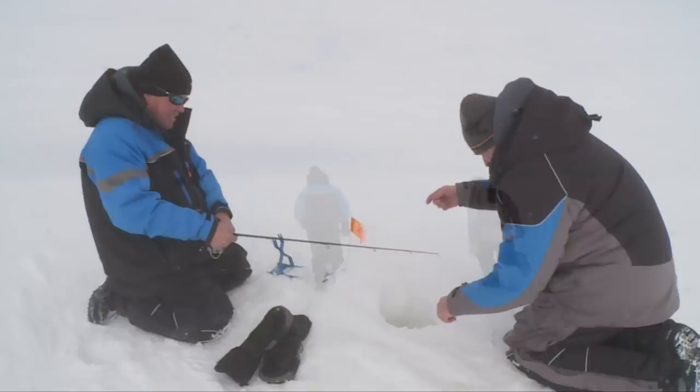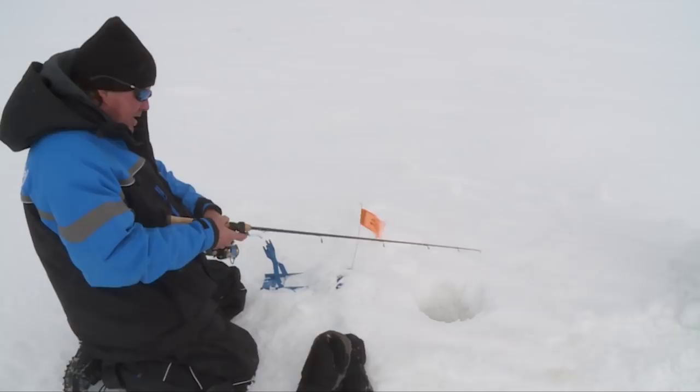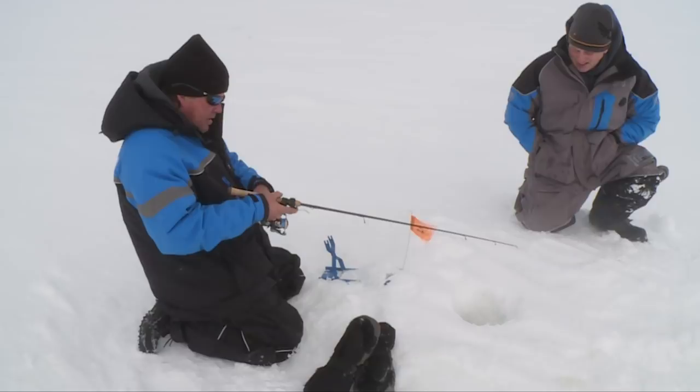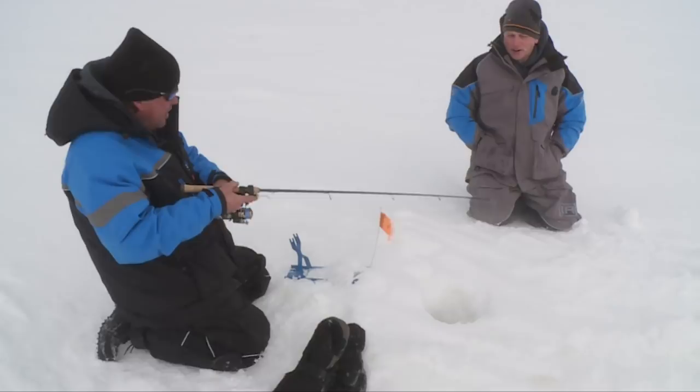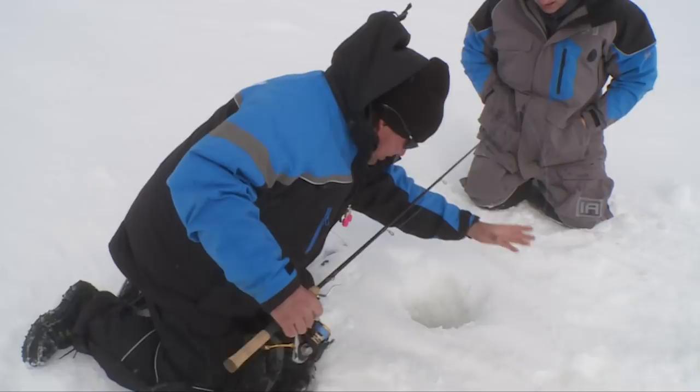Took a lot of line while we were sitting there fighting that other one. Just reel her back in yourself. Okay. See if you can feel it. Nothing? No. It was definitely a fish because it was dead bait. He hit me there at the end. Oh, you got one on still? No, something struck it there. Came back and tapped it again.